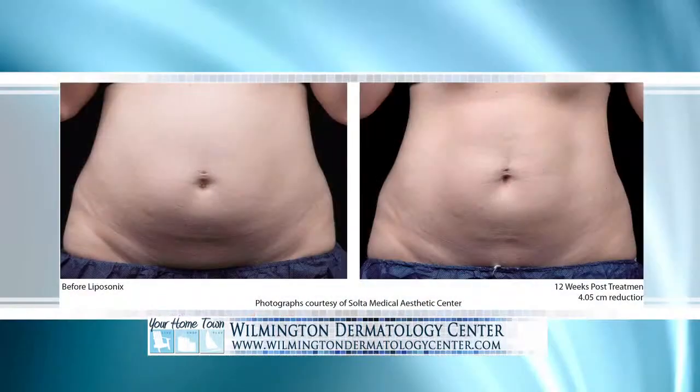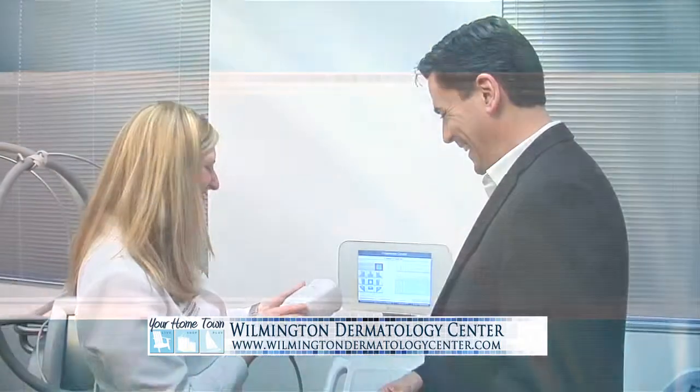So this is truly for those problem areas. You've got those two little love handles on each side, the saddlebags. The belly is very popular post baby, a little bit on the back sometimes, underneath your butt. We're running through all the male and female areas.